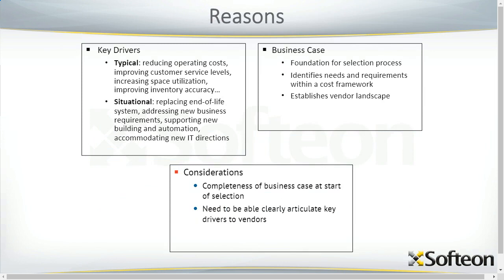Let's talk a little bit about the reasons. First, the key drivers, and I break those out into two categories. The typical: I want to reduce operating costs. I want to improve customer service levels, increase throughput, increase space utilization, improve inventory accuracy. And then the situational, such as I need to replace a system that's at end of life.